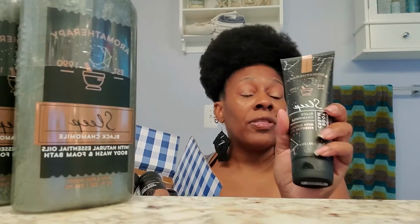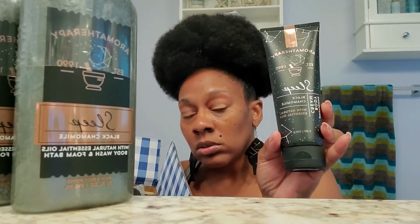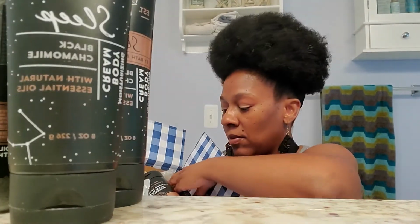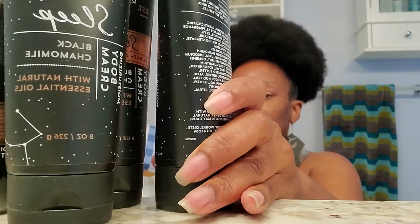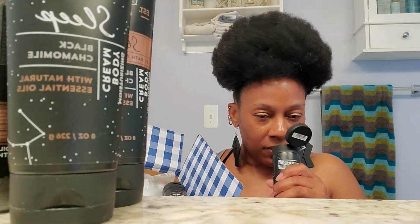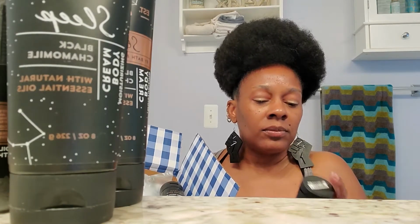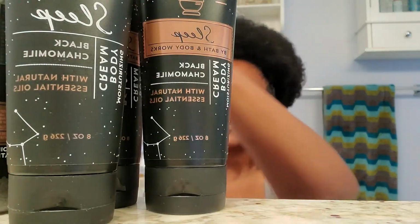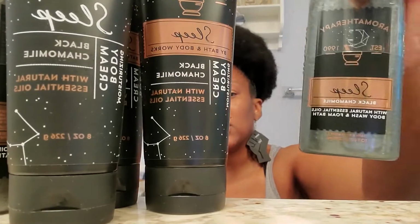Once again, the Aromatherapy Sleep Black Chamomile. This is the moisturizing body cream with natural essential oils. So we got three of these. Three of those. These are 8 ounces. And these here, 10 fluid ounces.